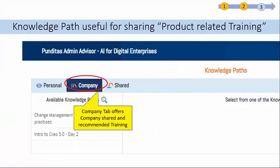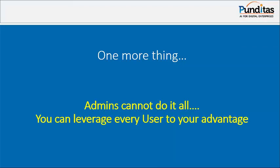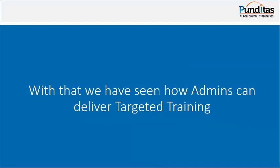So when shared, these knowledge paths become available in the company tab of the knowledge path dashboard, and this is where all admin shared knowledge paths become available. And one more thing, admins cannot do it all, right? Obviously, there's only so many hours in a day, and that's where you can leverage every user to your advantage and deliver these knowledge paths across the organization.